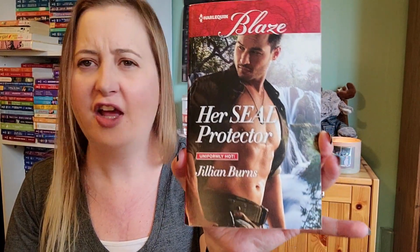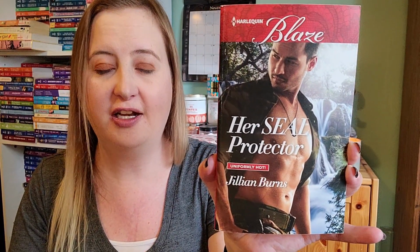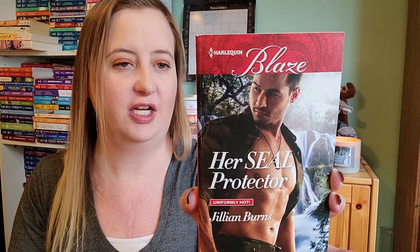And then we have Her Seal Protector by Gillian Burns, part of the Uniformly Hot series. The Uniformly Hot series is a very, very well-known series through the Blaze line, and they all deal with military personnel. Mission: rescue the lush, curvy civilian, and definitely don't give in to temptation. Yay! Okay, I don't want all these books to fall over.